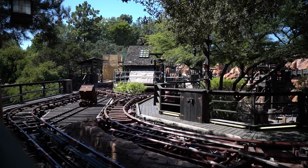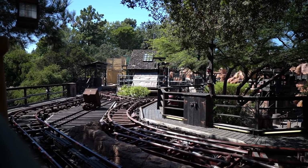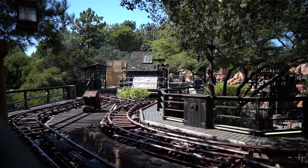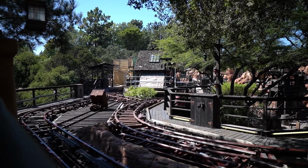We'll check back in the next week and in future weeks to see if there's anything new developing here, if we can see anything, you know, more scaffolding up elsewhere. But for now, let's head over to Toon Town, because we've got some new developments this week.